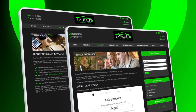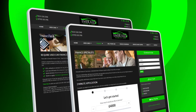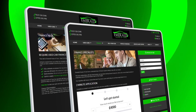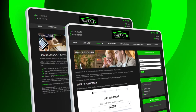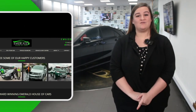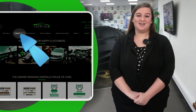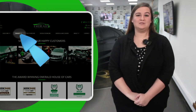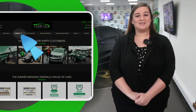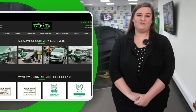And last but not least, if you do need to take out finance for your new vehicle, we have a panel of over 35 lenders, including Santander, with rates as low as 7.9% APR, always guaranteeing you the lowest possible interest rate. For a free finance check, which won't affect your credit rating, click the finance tab on our website to fill out a 2-minute application that lets you know beforehand what your monthly payments are likely to be. We've got loads of PCP, HP, and lease options available, depending on your personal preference and budget.